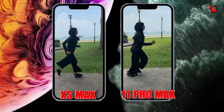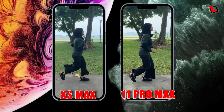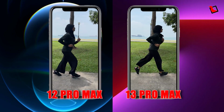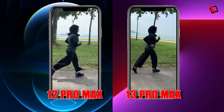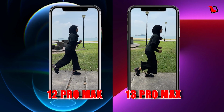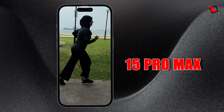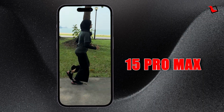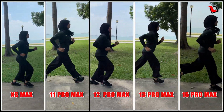And that's because for the 10S Max and the 11 Pro Max, although the 1x camera has some optical image stabilization, on the 12 and the 13 Pro Max, that's when the sensor chip technology made all the shakes far more bearable. And with the 15 Pro Max, with its second generation sensor-shift optical image stabilization, it sort of looks even more stabilized, doesn't it? So here are all the five again.